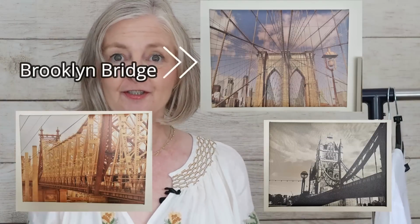Chitter chatter, I love bridges. I've got some photos downstairs that I've taken that I'll show you here. These are my photos. I just love the structure of a bridge. I think they're a fantastic piece of engineering and the architecture as well. So that's something you've learned about me.